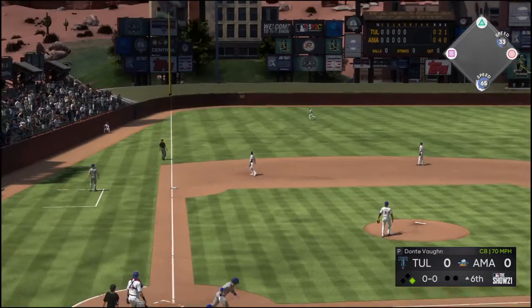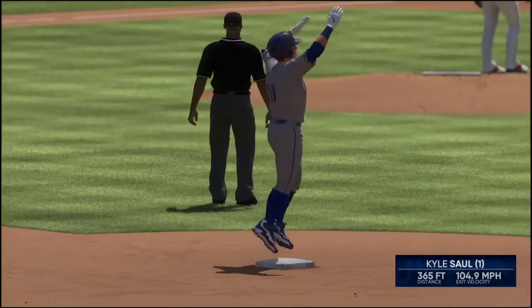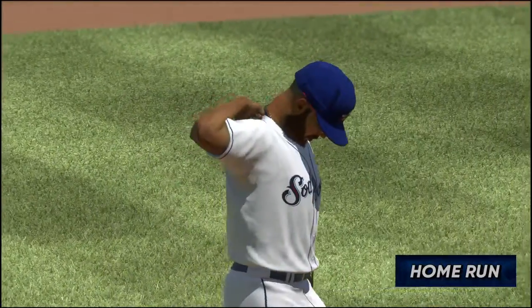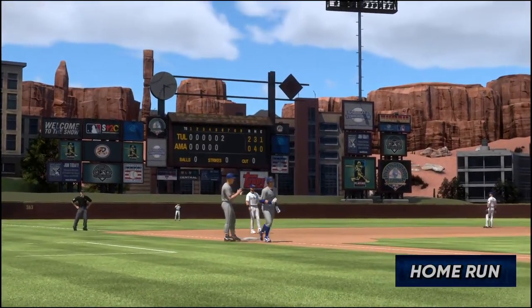A swing and a shot hit down the corner. And that ball will stay fair, and it's gone. A home run. So a two-run homer down the line in left. First home run of the campaign for him, as it's now a 2-0 ball game.